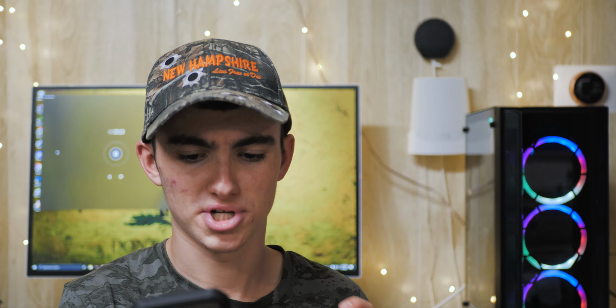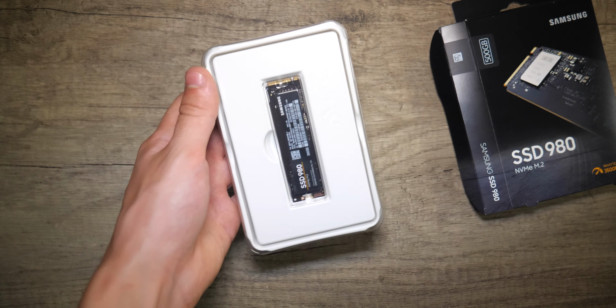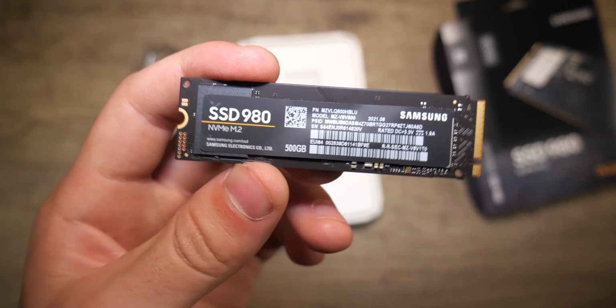Next up for my storage and case, I bought both of these new. For storage, I went with a 500GB Samsung 980 M.2. It features read speeds of 3100 megabytes and write speeds of 2600. It is one of the fastest SSDs on the market right now.